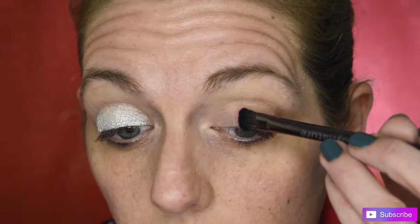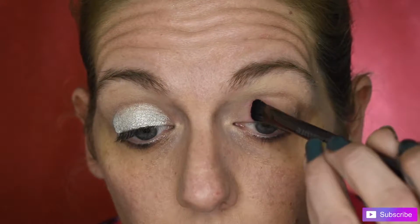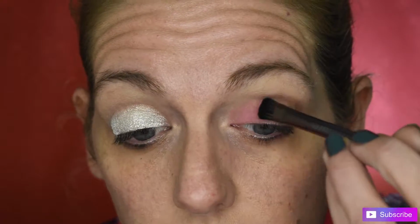Okay, the next one I'm going to go in with is Petal. So Petal was that pink. So I'm going to go in on the other eye, and I'm going to press these mattes on.